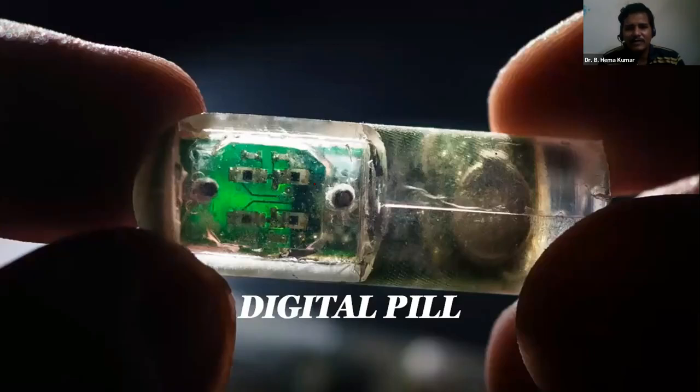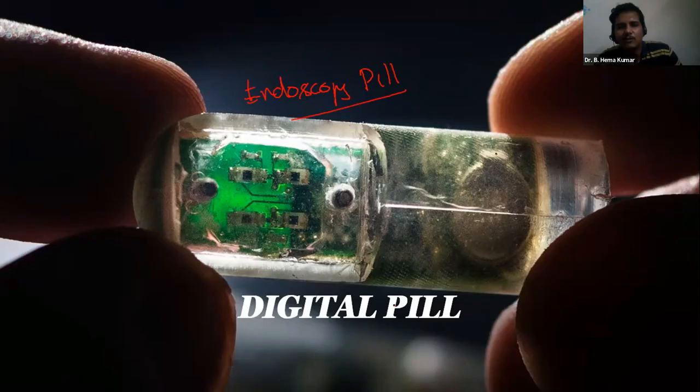And there is the digital pill. Before the digital pill we already had an endoscopic pill which is used for endoscopy. This particular one is slightly different. This digital pill will measure how the drug is getting infused into the body, how much it is infused, when it is completely infused, how it interacts, and how the metabolism changes. All that information you will be getting from a digital pill. So this will be revolutionizing healthcare in a few years.